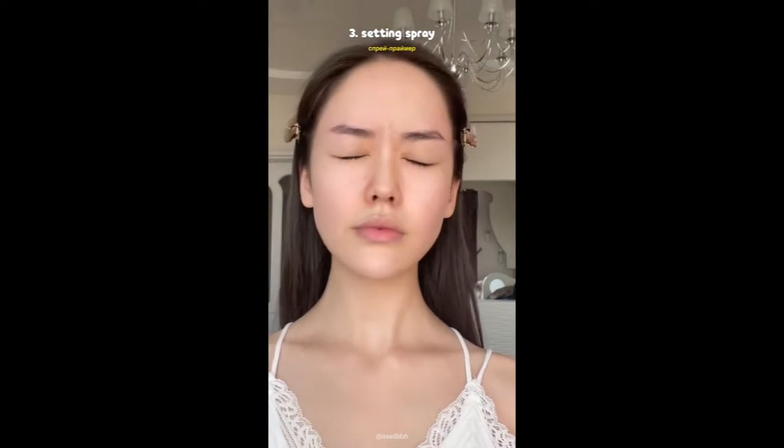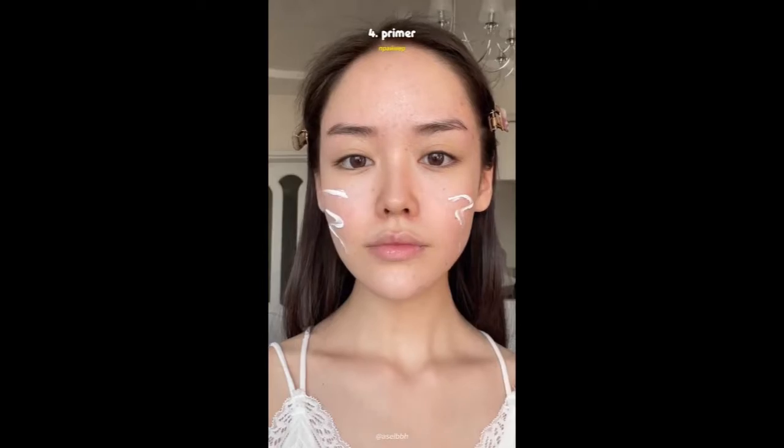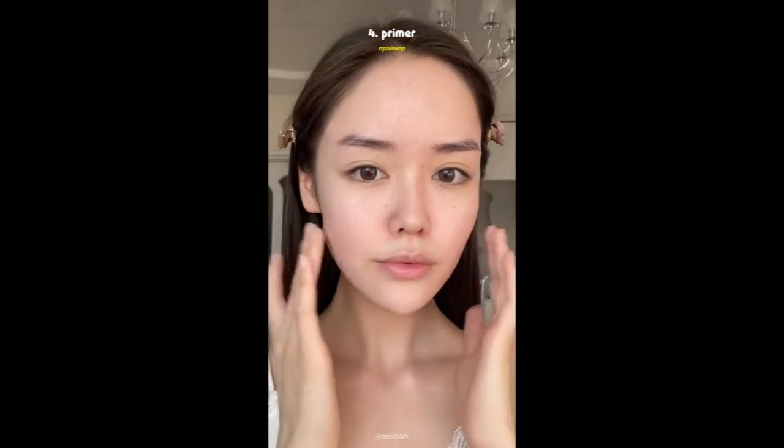Then take some setting spray. It could be any setting spray. I usually use the NYX one. After the setting spray, take a primer and just put your primer. Also, wait for the setting spray to dry first.